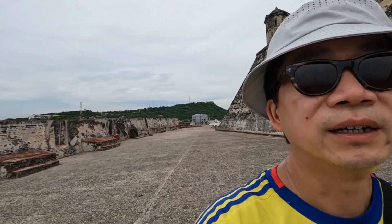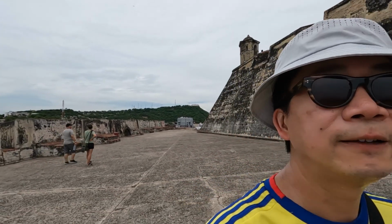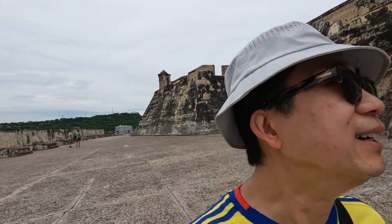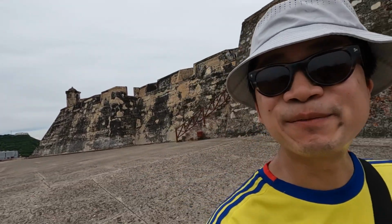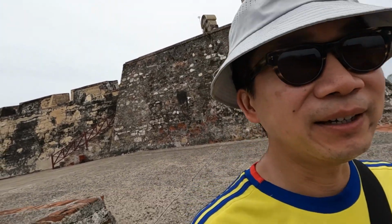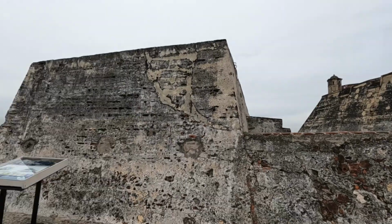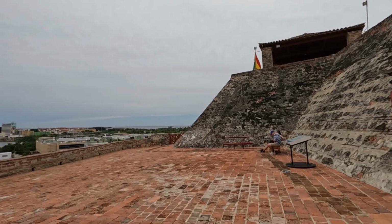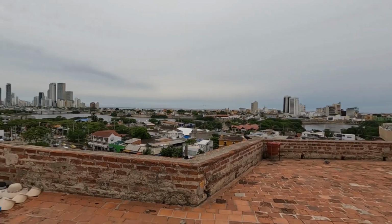So I think at this point I've seen all of this fort now, so it might just be time to head into the old city. Time to go find some lunch or something like that. So I'm gonna find my way out of this fort. Hopefully you liked this visit to Fort San Felipe. Yes, I still don't know how to pronounce it. I couldn't figure it out. I'll figure it out probably by the time I leave. Maybe I'll dub it over in a voiceover or something. We will see. But anyways, I'm gonna show you more of Cartagena soon. More views of the city from the fort here.